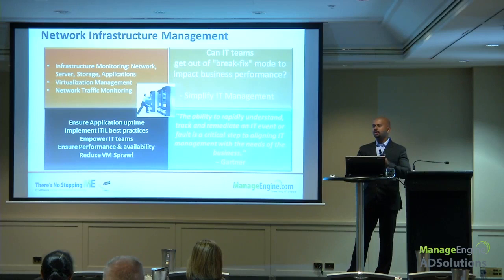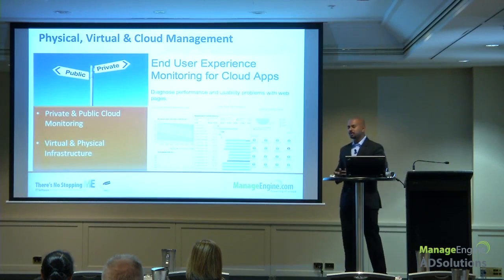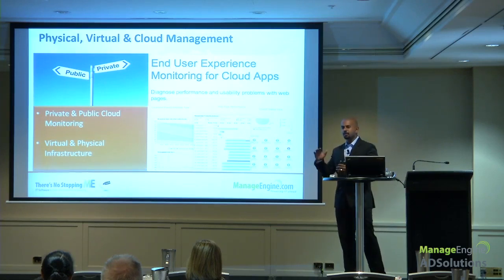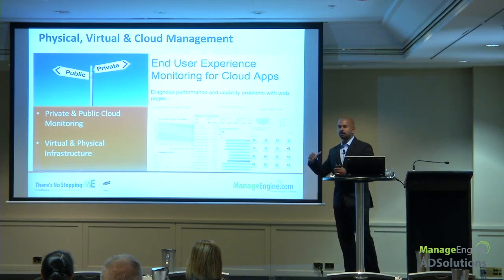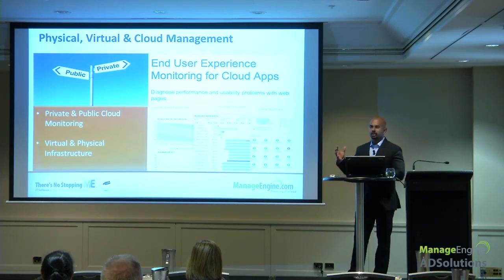And the category goes on. You have applications for physical, virtual, and cloud management. Most of the applications that we have are going to be cloud-based. That is the best part. We are focusing more on developing software that is not only user-friendly, but at the same time technically advanced. That is the kind of applications that we love to build.